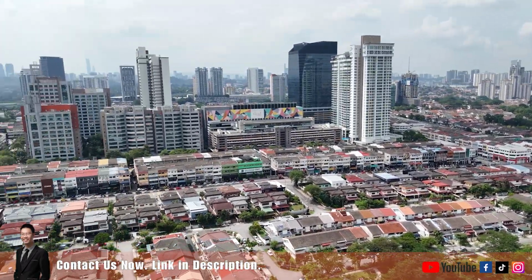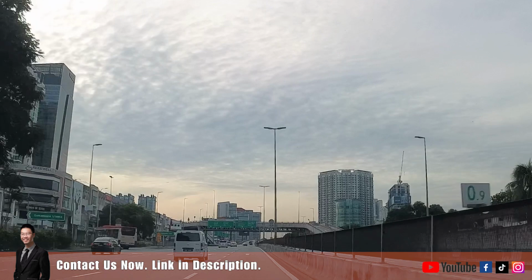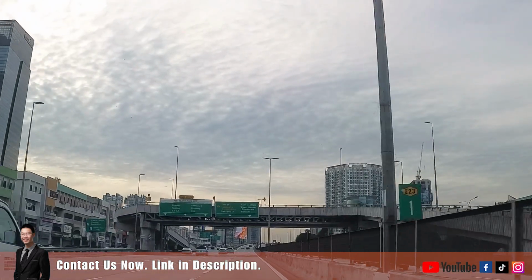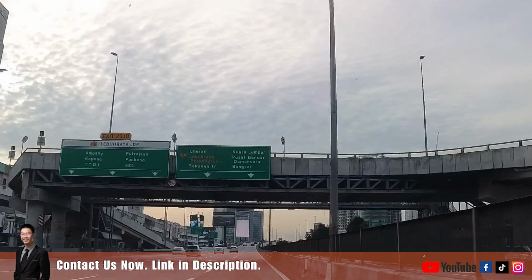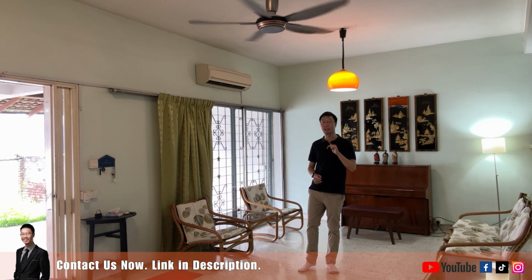Then if you're working outside of Damansara Utama, maybe you're working in the KL City Centre, or in Shah Alam, or in Cheras, or in Klang, or in Cyberjaya and Putrajaya, you can take the Sprint Highway, or the LDP, or the NKVE. And with that concludes our home tour with some renovation ideas on how to renovate a 2-story house in Damansara Utama, Petaling Jaya.